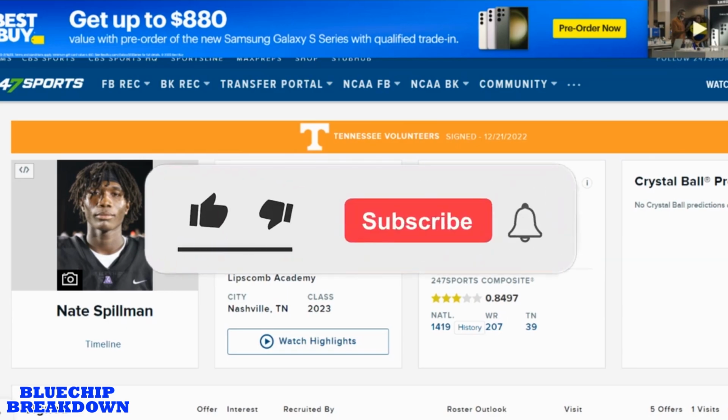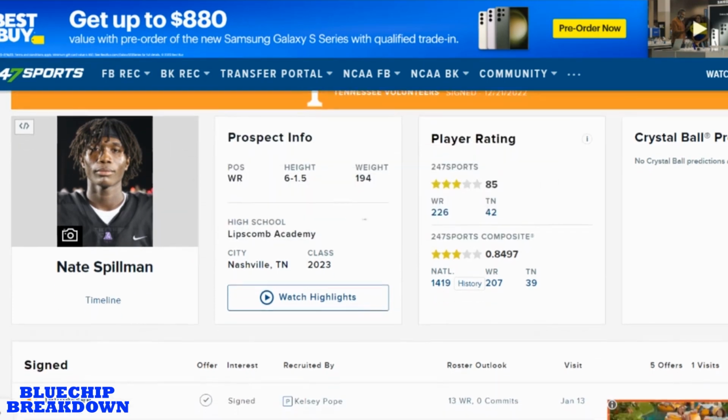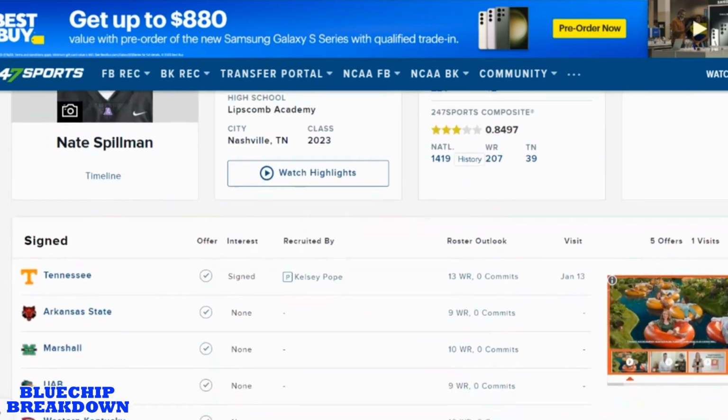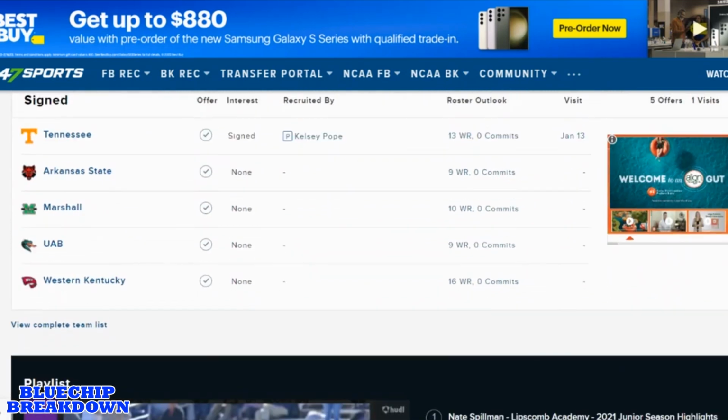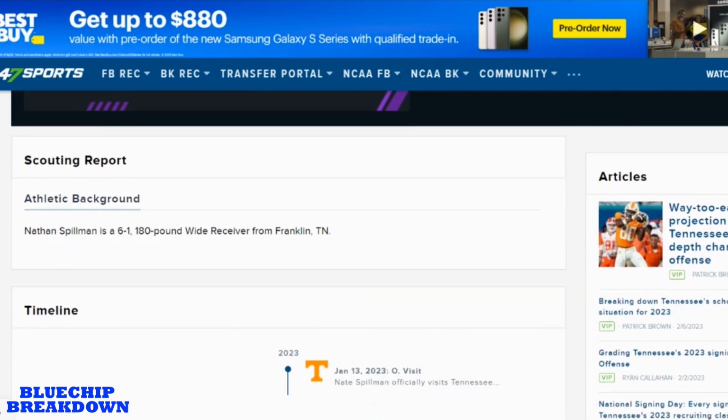Welcome back to the Blue Chip Breakdown, Vols fans. Today we're looking at Nate Spillman, and he is listed as a 3-star wideout at 6'1.5", 194 pounds. 40 time is a 4.5. He's got a pretty good film. We're going to go ahead and get straight into it.